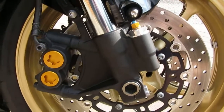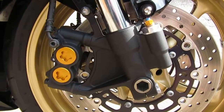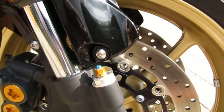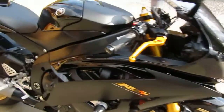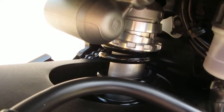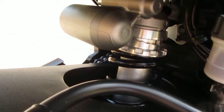So we've got fully adjustable front forks, as you can see, with those radial mounted brake calipers there. Forks adjustable for compression and rebound, as is the rear suspension. And again, just take a look at that. It's almost like it's just been pulled out of a crate for delivery, this bike.